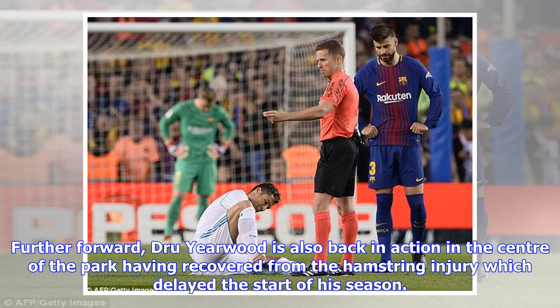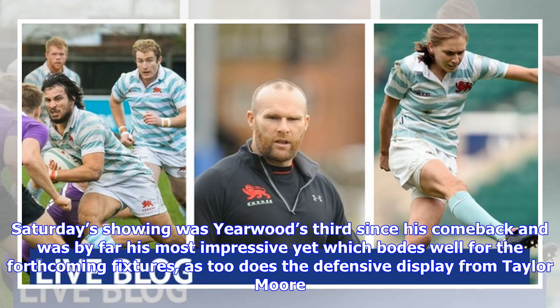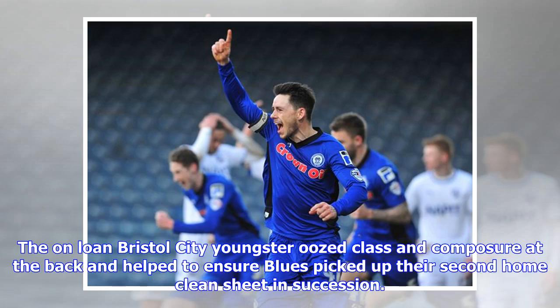Further forward, Drew Yearwood is also back in action in the centre of the park, having recovered from the hamstring injury which delayed the start of his season. Saturday's showing was Yearwood's third since his comeback and was by far his most impressive yet, which bodes well for the forthcoming fixtures, as too does the defensive display from Taylor Moore. The on-loan Bristol City youngster oozed class and composure at the back and helped to ensure Blues picked up their second home clean sheet in succession.